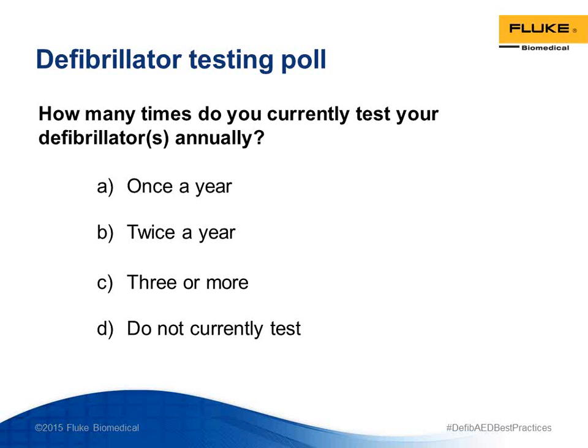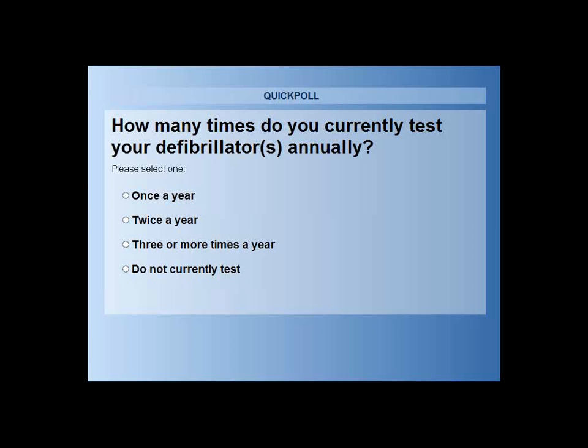So let's take a break. I just want to take a quick poll and see how many times you currently test your defibrillators annually. This could be once a year, twice a year, maybe more, or maybe you don't test at all. We just want to gauge where you are with your PM testing in your area.